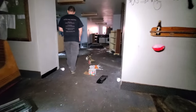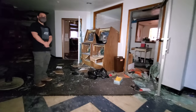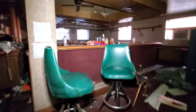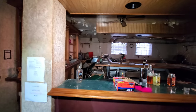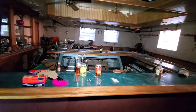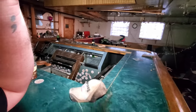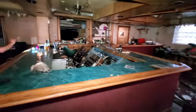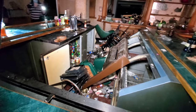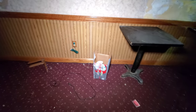Uh-oh. Let's see what's good. This place is insane. Look at those machines. Oh my god, there's a bar. Holy cow. Ew, the floor's all soggy. Oh my god, there's still alcohol in here. That is crazy. Look at this. Wow, look at all the stuff behind the bar still. I see Coors Light. Yep, there's a case of Coors.